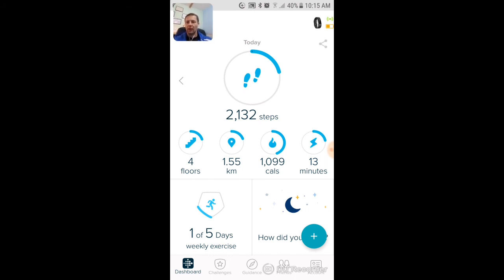I got 8 hours sleep. Got 8 hours sleep. If you fail on 1 or 2 days, it doesn't matter. Just the next day, pick up where you left off. And the more you do it, the better you will become, and the more of a habit it will become.